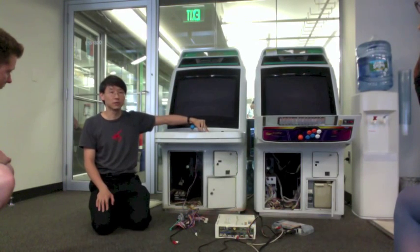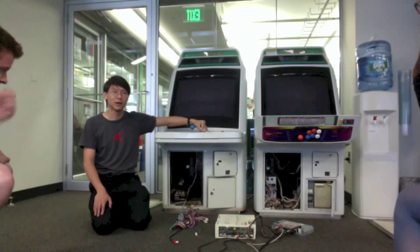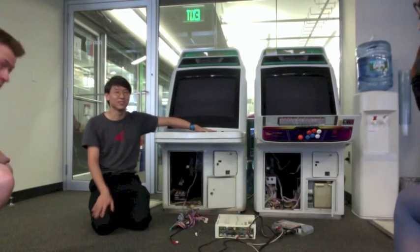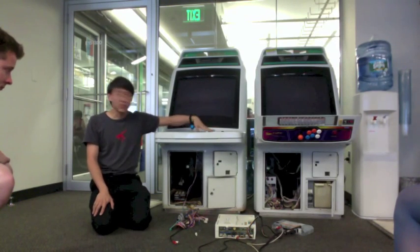It started with things like Street Fighter, and then moved on with pretty much every Capcom fighting game after that had this kind of 6-button console. Correct me if I'm wrong if there's anyone. I think that's about right. This is not JAMA standard.